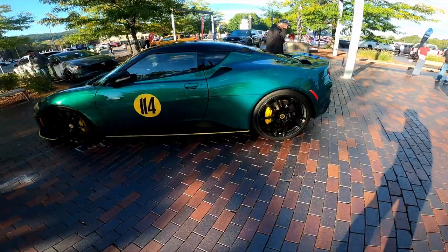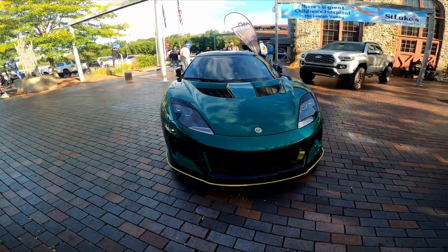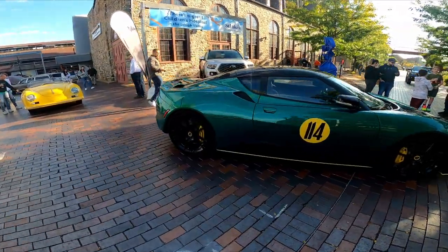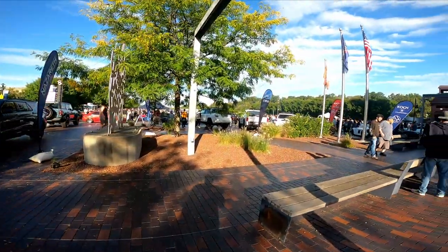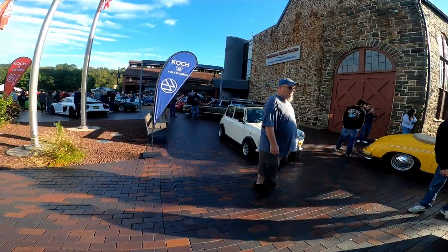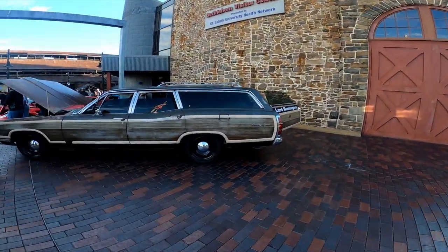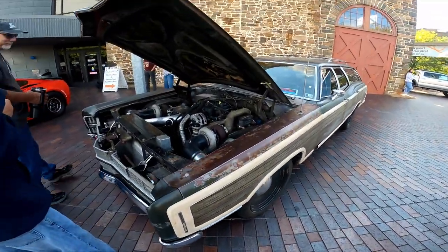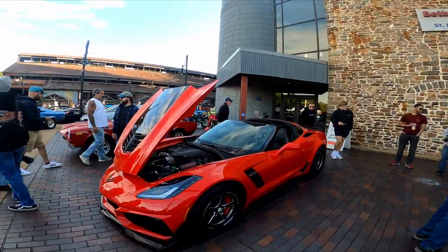Then we got a Lotus here. Just normally don't see these. Got some other cars coming in. Got a Mini Cooper. So this wagon. What's so special? Why is it up here? Really simple. Twin turbo works so good. Really nice deal. Six.